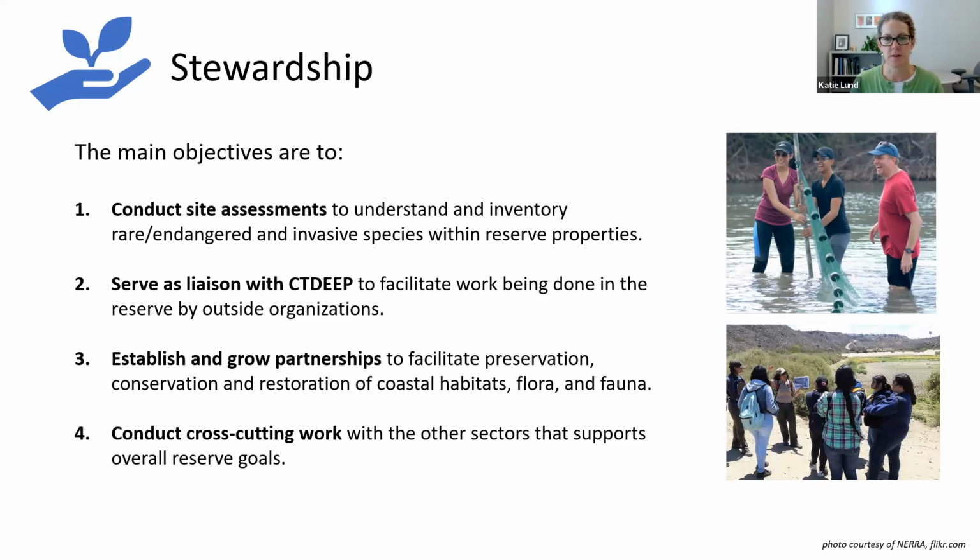The stewardship program is conducting site assessments to inventory and understand some of the issues in our reserve, as well as other places where we can use it as pilot project case studies to understand through these assessments how the invasive species, as an example, are distributed at Bluff Point State Park. So Jason Krumholtz, our stewardship coordinator, took out students who are working with us. We had 12 students this summer, and did a pretty comprehensive assessment of the invasive species at Bluff Point State Park. And they're going to be doing that at other reserve properties. So that's one example of what they're doing for site assessment.